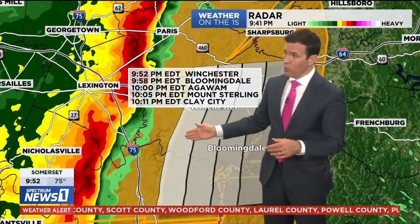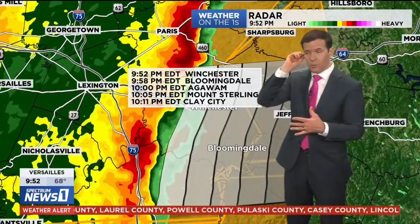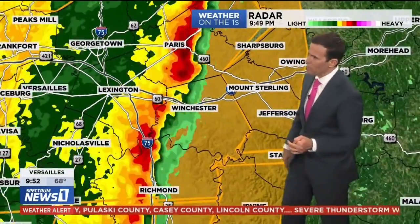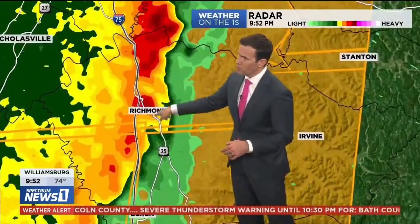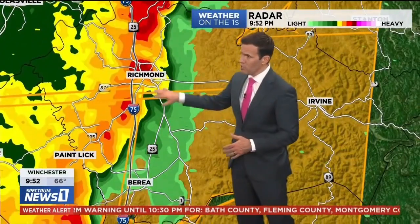You're not under a tornado warning at this point, but most of these have had the tag that says tornado possible, because that rotation does occasionally show up within this line. So going a little farther south here, there's Richmond right there. Again, you're still getting the stronger part of the storm. It's starting to bump into I-75 near Berea as well. That's going to quickly push east. Once it does, you'll be done.